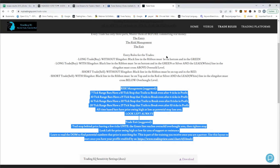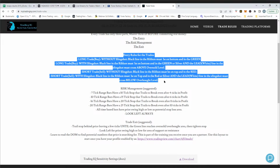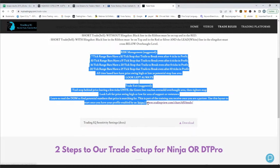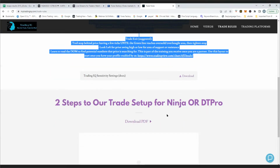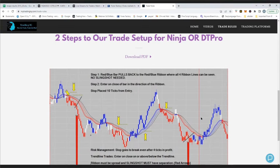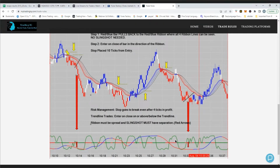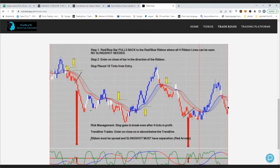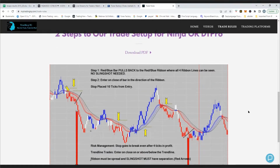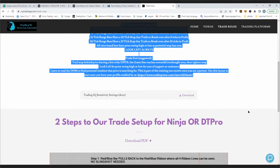For TradingView, the entry point is a little bit different because we have some things on TradingView that we don't have on the other ones. So these are the rules for the entry on TradingView. For all of them, this is the risk management and the trade exit. And these are the rules for the entry on DT Pro and NinjaTrader. See, we don't have the context, those background colors and stuff like that. We don't have that here. And the slingshot is different on DT Pro and Ninja. We don't have the ultimate slingshot. I could put the ultimate slingshot on DT Pro and Ninja, and that might be helpful over there for you guys. But think about that.